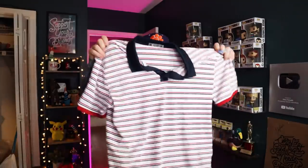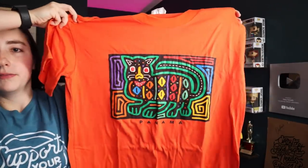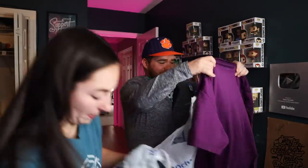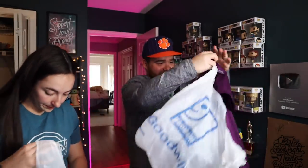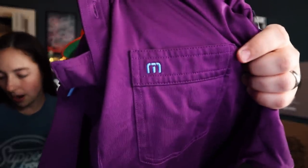Feels nice though. A little golf polo. Oh, look at this cool shirt. It's Panama. Is that vintage? Made in Panama. Single stitch, baby. Travis Matthew, look at here, baby. I know this one's good. Travis Matthew is a great brand of golf polos. That's what the little logo looks like.